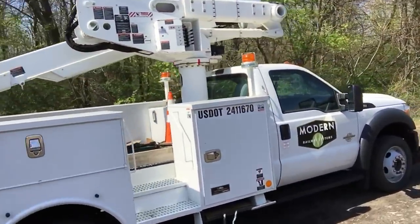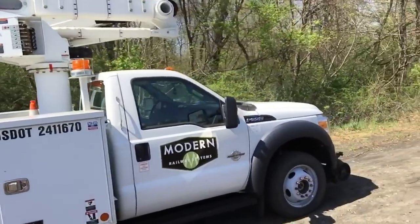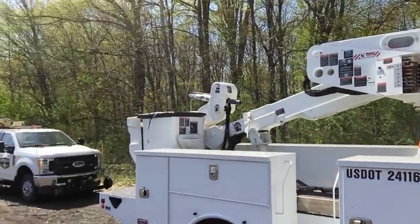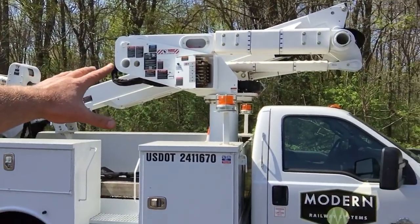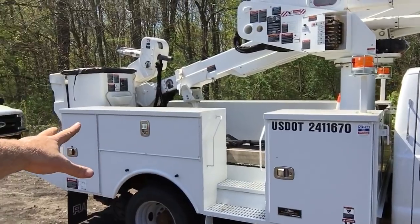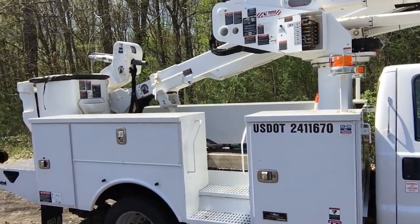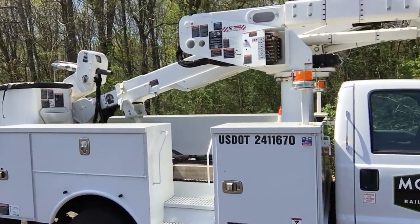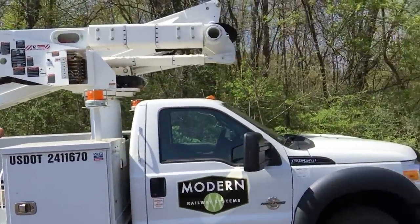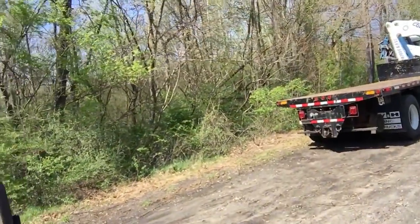All right, now we got this probably a couple years ago. This is an F550 Ford. This is our bucket truck. This truck and this bucket setup is phenomenal. I absolutely love it. Lots of utility boxes on each side. This truck itself is also worth its weight in gold. It just does a great, phenomenal job.